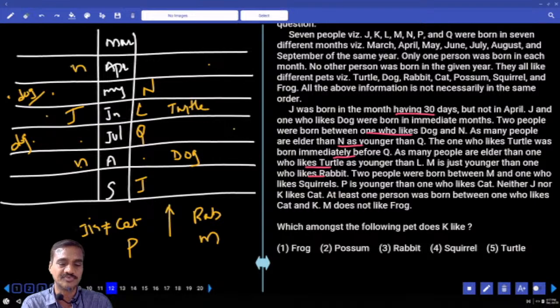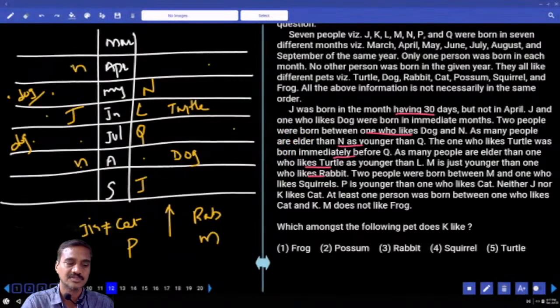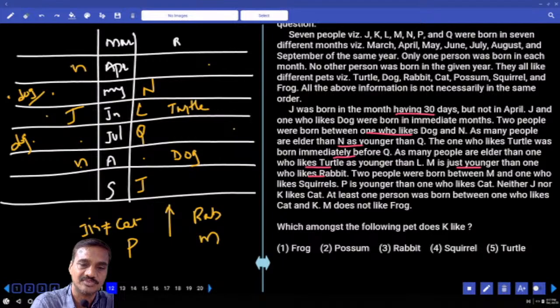Now this is the information we have. Let us make the possibilities. M and rabbit: where can we have this M and rabbit? M is just younger than the one who likes rabbit. Let us start from here. The rabbit can be here, or here.